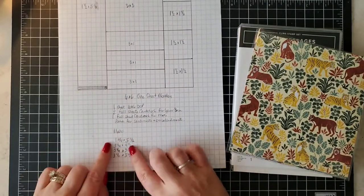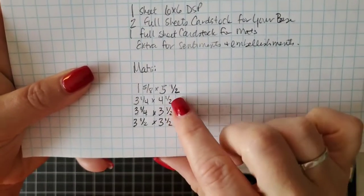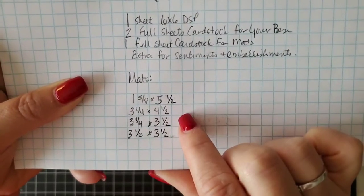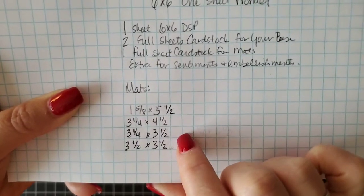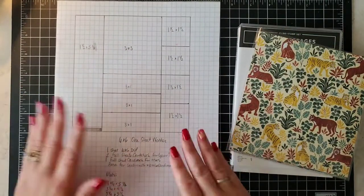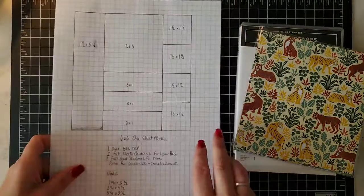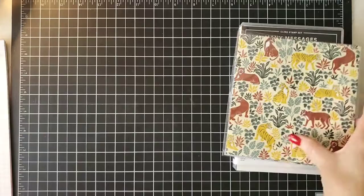For your mat, the first one is going to be 1 5/8 by 5.5, then 3 1/4 by 4.5, 3 1/4 by 3.5, and then 3.5 by 3.5. And this will all make sense when I start putting the cards together. I'll share this at the end again, but this is going to be my map to make these cards.